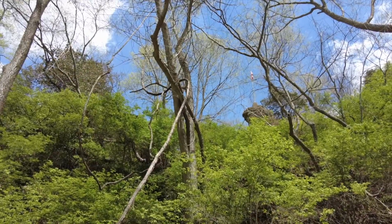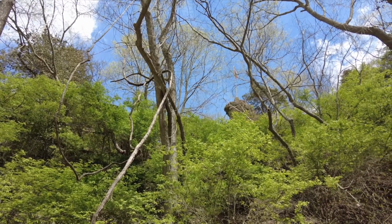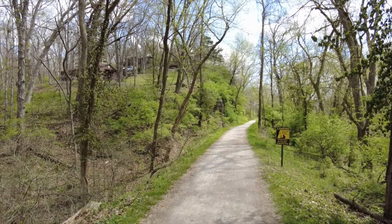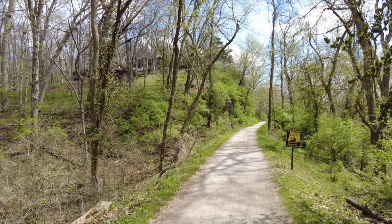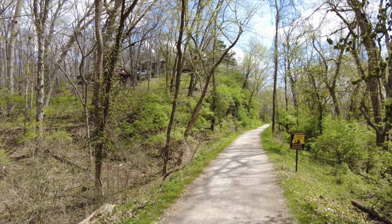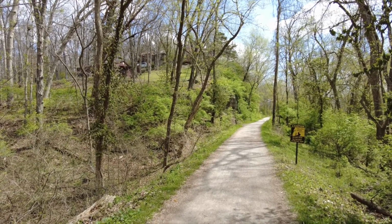Here's another flagpole. There's definitely a house in front of that one too. Looking back at the rock formations, you can definitely see a house up there. Makes you wonder how many of the houses were there before this became a trail and was still a railroad.